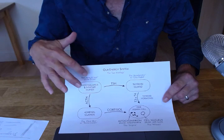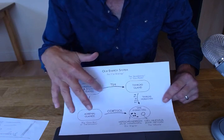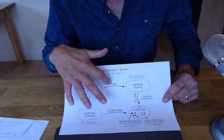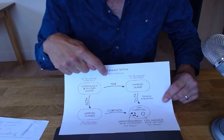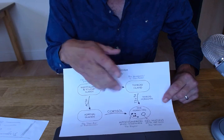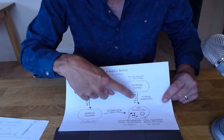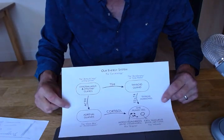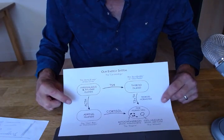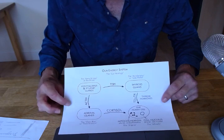Pituitary also makes TSH, we know that. I've already talked about the fact that once you're on thyroid hormone treatment, TSH gets affected. And the thyroid gland, whether or not you've got any tissue left, is basically shoved out of the loop, and you usually end up with a lot less conversion to T3 than you used to have. Everything changes.